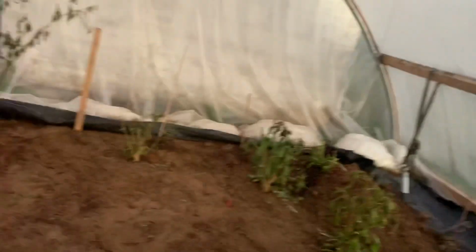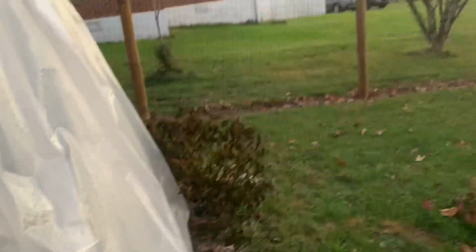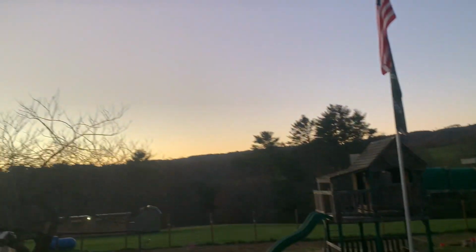I'll end up having two more lights tomorrow that I can hang right here in the center and let them grow all this stuff. I still need to buy my pipes and stuff. There's just so much to do. I also need to get my freezer full for winter time. So, all that good stuff. Yeah, got a lot to do.